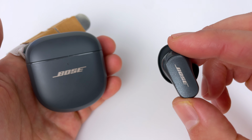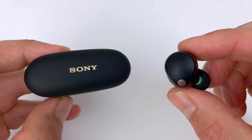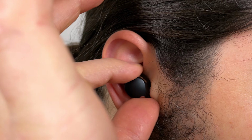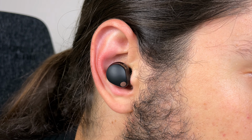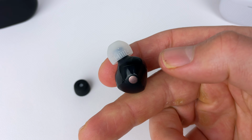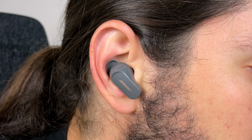In the plane noise test, Bose blocked out about 10% more sound. In the crowd noise test, the XM5s performed a little bit better, but Bose still blocking out about 5% more. Now keep in mind, the XM5s for me require a lot of fiddling around to get a proper seal with the ear tips, and this massively affects the noise canceling strength. If I use silicone ear tips, I can get a much better seal, but this is gonna reduce your noise canceling strength by about 10%. Where with the QC2, I just slide the buds straight in, I get a proper seal every single time.